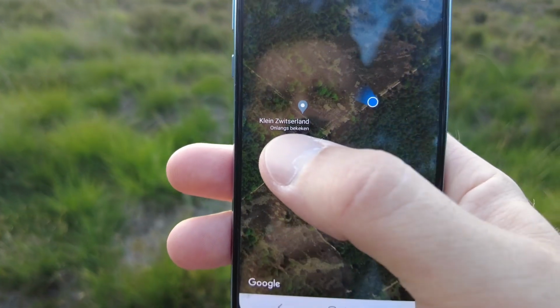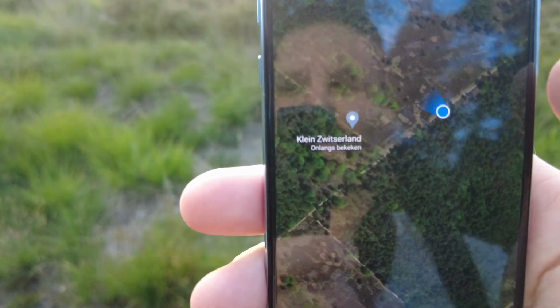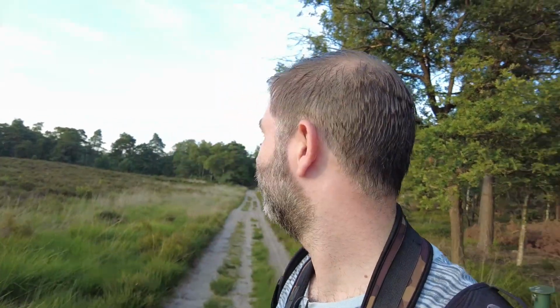It actually says here, Little Switzerland. So that's the open area in the forest I'm looking at right now. When I'm thinking of Switzerland, I'm sure as hell not thinking about this. Look at it. It's just as flat as can be. If I'm thinking Little Switzerland, I'm thinking about hills, and of course I'm not expecting mountains in the Netherlands, but come on, if you call a place Little Switzerland, put it somewhere where there are hills.